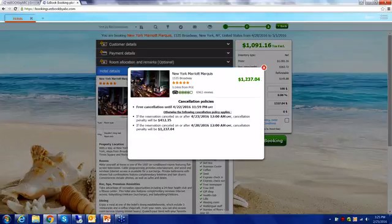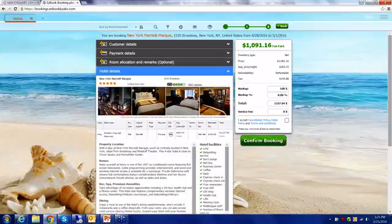So when you're selling this to your client, you really have all the information in front of you and you know what you're selling. You accept the cancellation policy, that you've read the hotel's terms and conditions, and you confirm your booking. This will generate now a confirmation, and you, the agent, will receive an email confirmation as well as a voucher from your client.